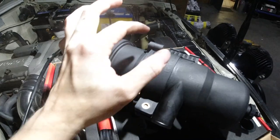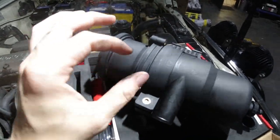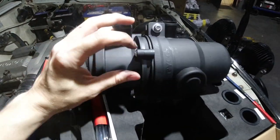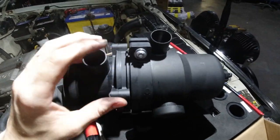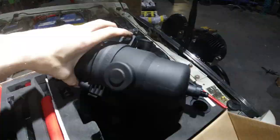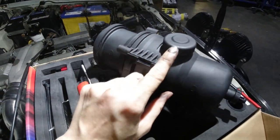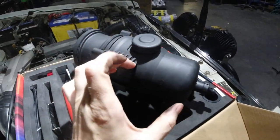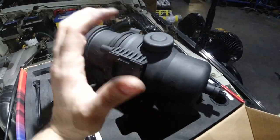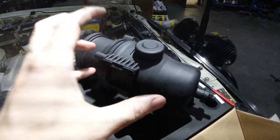I was concerned that with so many joins it might leak, but no, that was difficult to get off. That's definitely not going to get any water past there. That's your inlet. There's a filter cartridge inside. This one here is your safety check valve. If you forget to empty the sump, this check valve will open and vent. It just protects it so it doesn't become a closed unit and build up pressure.